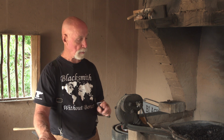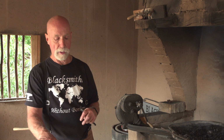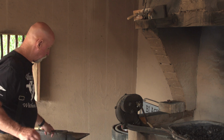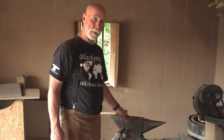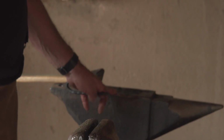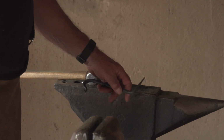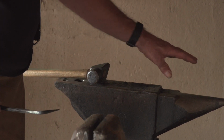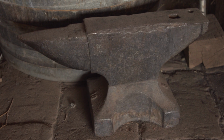Much of the equipment that was put in here was actually furnished by the New Mexico Artist Blacksmith Association. This anvil was found and put here, and this is an exceptionally rare anvil. This one was probably made around the 1850s, and it's a fairly unique anvil in that it's hardened tool steel across the whole top. The old anvil that used to be in here is down on the floor.